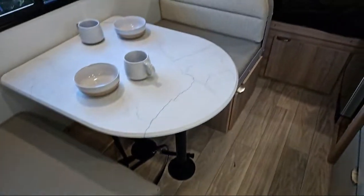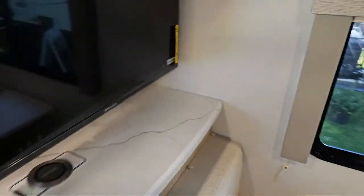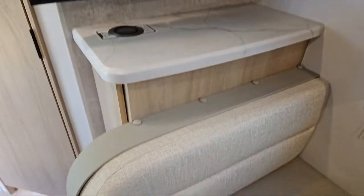Underneath the dinette, I have here some storage space. Really nice, very nice, comfortable cushion. Great colors. The TV right behind this person. More cubbies and cabinets everywhere.